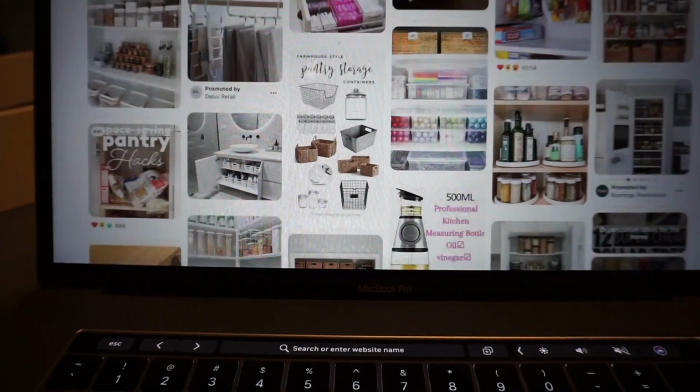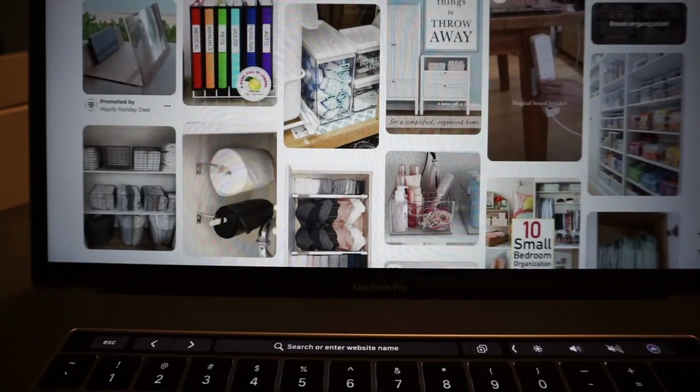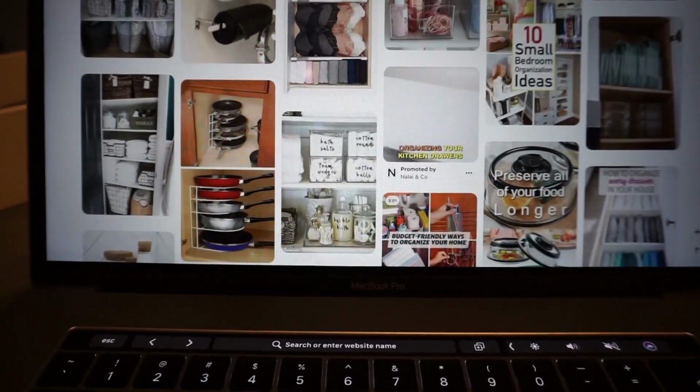But basically my advice would be to just go on Pinterest and pin a heap of products that you like, and then you should see a pattern of some sort of look that you're going for.